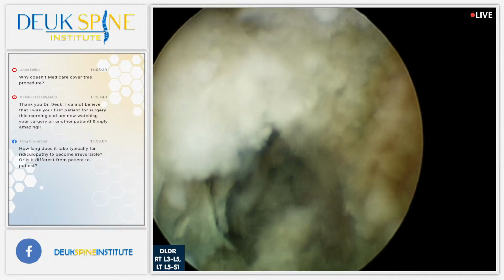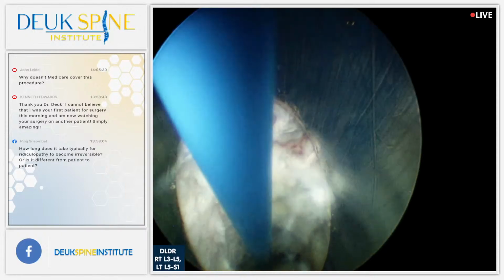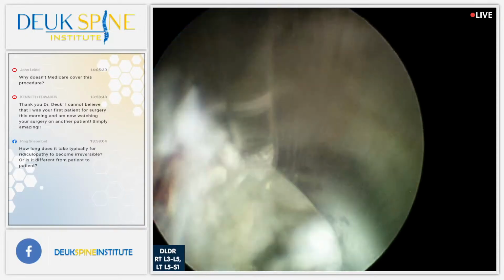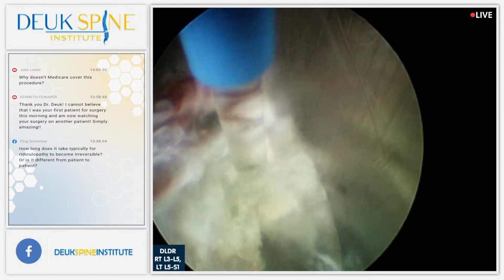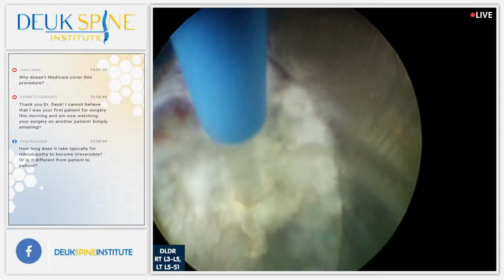At Deuk Spine, we figured out a way to fix people and fix their problem permanently. Now, some people will re-injure themselves and they have to come back and get a second surgery, but that's 1%. That's 1 in 100.